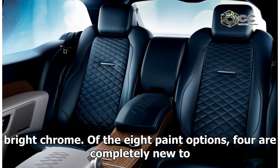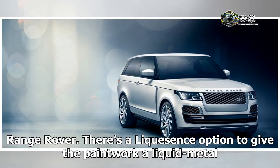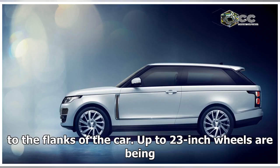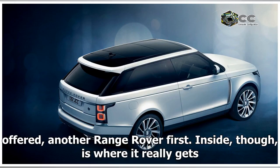Of the 8 paint options, 4 are completely new to Range Rover. There's an option to give the paintwork a liquid metal effect, while another option is duotone colors, which adds a contour graphic to the flanks of the car. Up to 23-inch wheels are being offered, another Range Rover first.